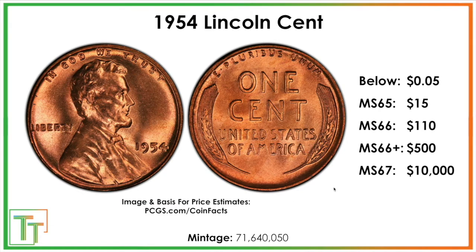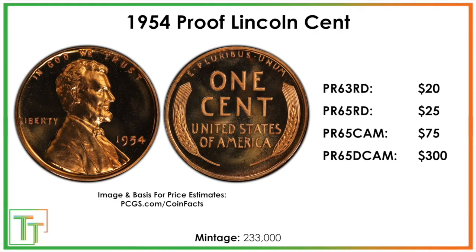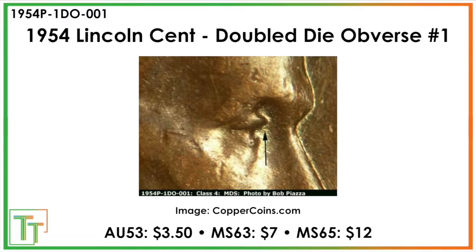The mintage of 71 million is a little bit lower than a lot of the dates around it, so that also probably contributes to the fact that there are fewer really nice ones out there. But the proof ones, you want to look for high contrast between the fields and the devices, and here are just some sample values, but 1954 proof sets aren't super common, so 233,000 of them being made is not a huge amount, but the circulating strikes, you really want to look for the double die obverse.